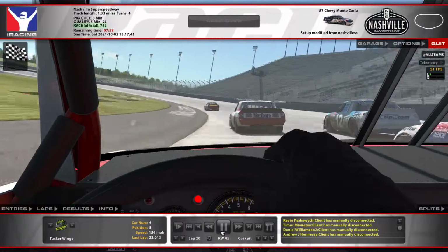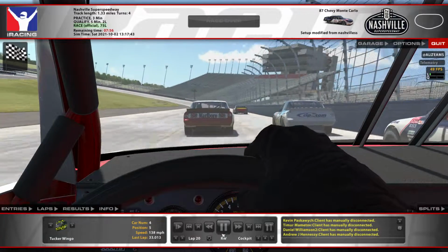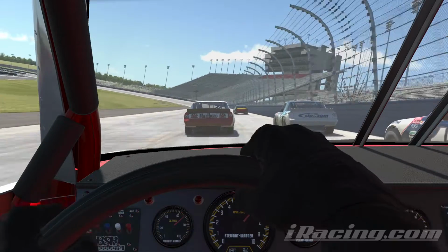To be fair, at no point does he turn right or even straighten out the wheel. I feel like he's turning to the left the whole time.